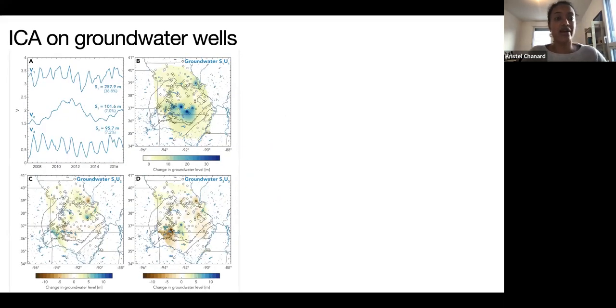And if we do this, we have on panel A, top left, the groundwater level, the temporal functions of the groundwater level variations. We retained here 3 different ones, and for each temporal function, you have a map of the amplitude of the signal associated with it. So for example, V1, the top one, has a strong seasonal signal and a strong amplitude, shown in the middle of the aquifer here, with groundwater variations that can reach 30 meters at the annual timescale.